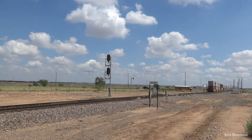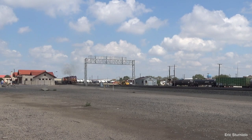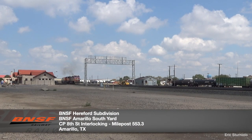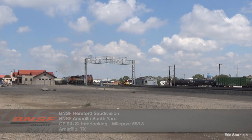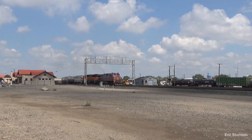I then hear on the radio BNSF 670 coming from Dumas Junction off of the Boise City subdivision, heading for the south yard. BNSF 670 is a Santa Fe Warbonnet D9-44CW, which I had yet to catch one leading this entire trip, let alone on ex-Santa Fe rails. Glad to say I did before having to go home. I'm all the way with Santa Fe.